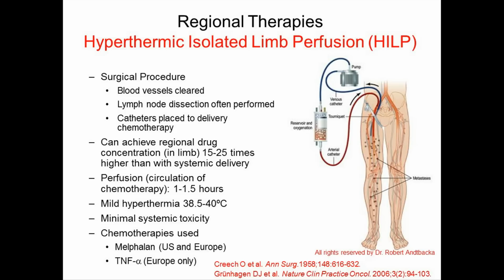The resection is often for limited volume disease that presents in a way that's amenable to surgical resection, whereas other regional approaches are more commonly employed classically when there are multiple lesions that are not amenable to surgical resection or other treatment approaches. The earliest of these regional approaches is called hyperthermic isolated limb perfusion. Essentially, it's a fancy approach to delivering high doses of chemotherapy to the affected extremity.